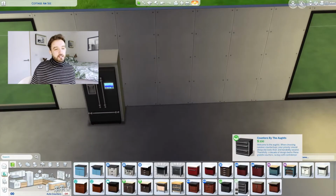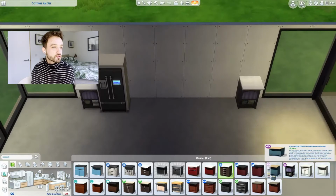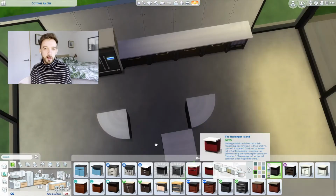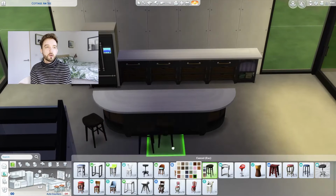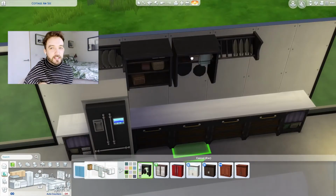But again, for this kitchen, I stuck with the new country kitchen kit, which I thought was really cute. I just love it. I think even in a really modern home, you can make it work like I've done here. It's rustic, it's got that charm to it, but as long as you can tie it in nicely, I think it works really well.